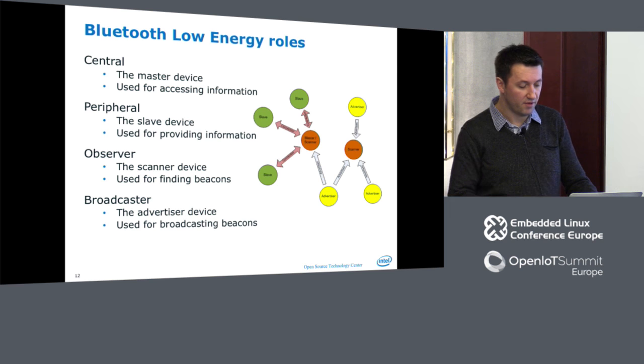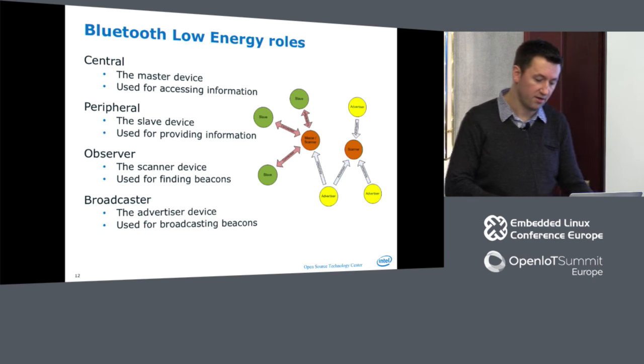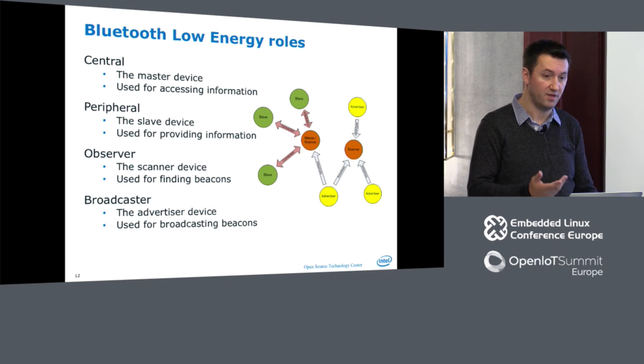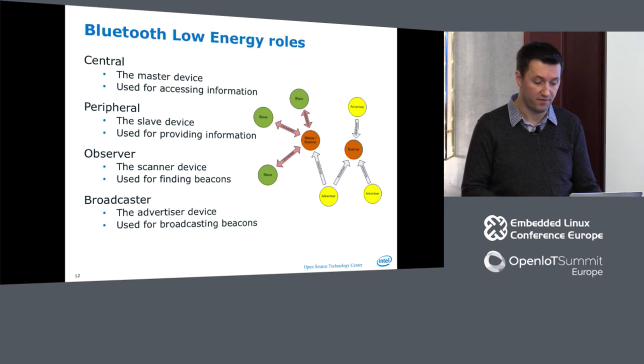And then you have the other roles, observer and broadcaster, which are not widely known because mainly nobody talks about them. They are the scanner, so you want to find beacons if you're an observer. It's like if you want to scan for iBeacons, Eddystone, or something like that. And you have the broadcaster, which would be the beacon itself.